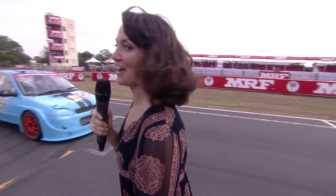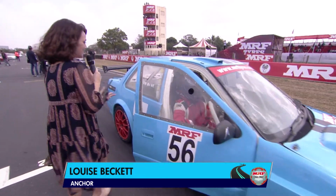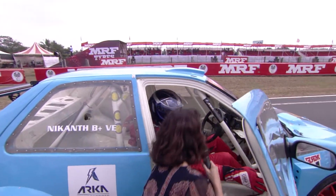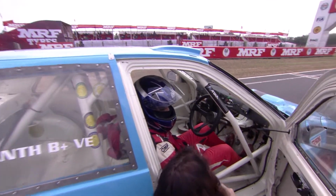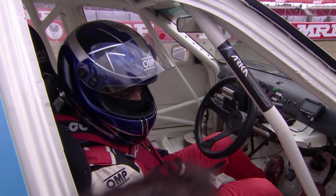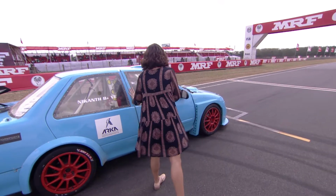We have got plenty of racing for you throughout the 2 days, and as you can see behind me, the 5-minute board is up for the first Saloon Race. And Nikanth put in an amazing performance in qualifying. That time was sensational. Can you keep it up for the race? Yeah. Okay, that nod tells me that yes, he can. I'm going to get out of the way because they are going to start any moment. So David, it's over to you in the commentary booth.